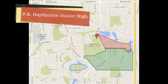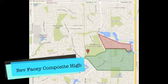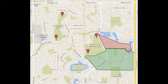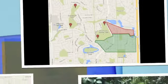They both go to F.R. Haythorne. And once again, for high school, they both go to Bev Facey Composite. Although the schools are not in the neighborhood, there is an excellent school bus service in Sherwood Park.